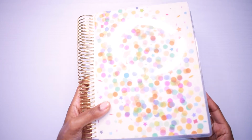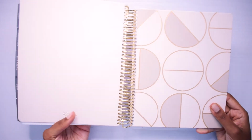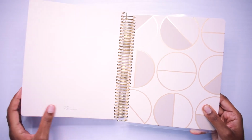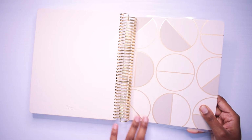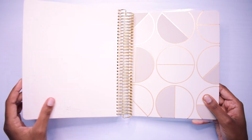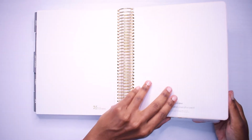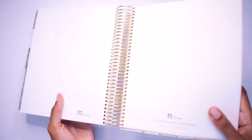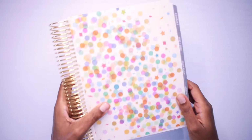I got this with the vegan leather cover, and this is what it looks like. I do remember hearing some content creators saying that they would snip this off, and I couldn't bring myself to do that, or at least I can't so far. And so I've just added it at the end of my planner. And so here's the front, here's the back. This is what it looks like. It's not, at least for me, too bulky.